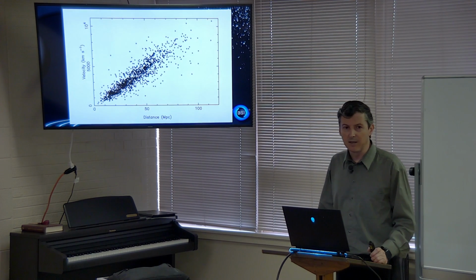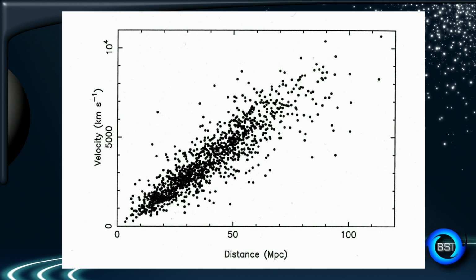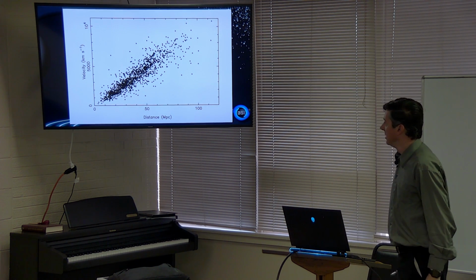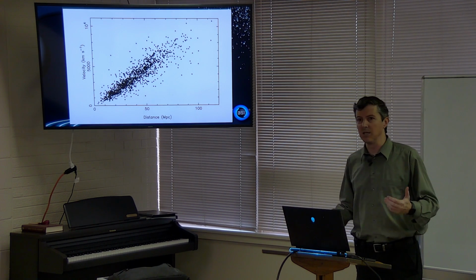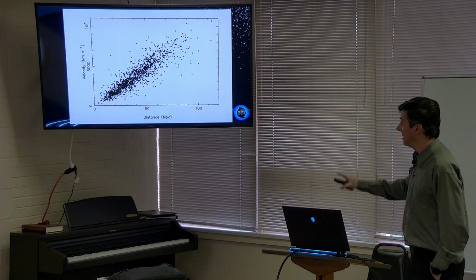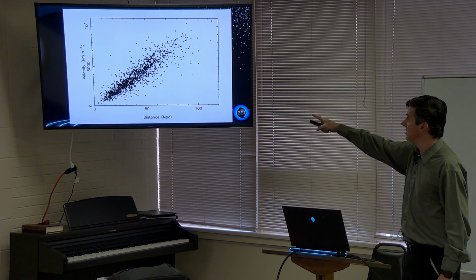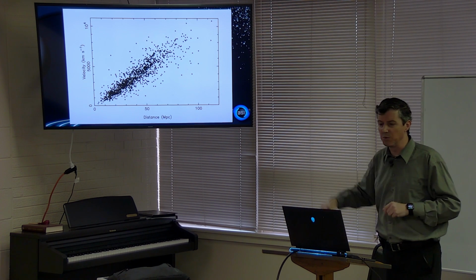So Edwin Hubble, back in the 1920s, discovered that there is a relationship between a galaxy's redshift, which he interpreted as a Doppler effect. He thought these galaxies are redshifted because they're moving away from us. It's a perfectly respectable assumption. And he found that the farther away a galaxy is, the faster it's moving away from us. We call that the Hubble law in honor of Edwin Hubble, who published this result in 1929. So you can see that statistically, there's some variance, but the farther away a galaxy is, the more redshifted it is, the faster it's moving away from us.